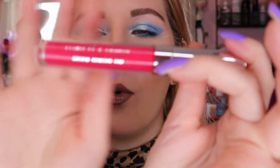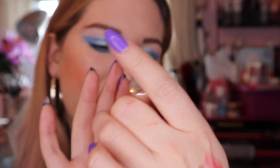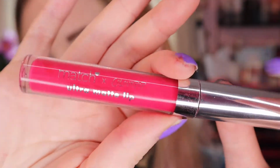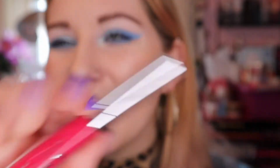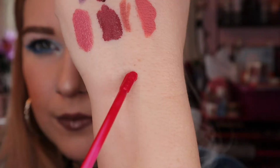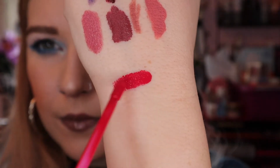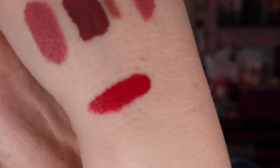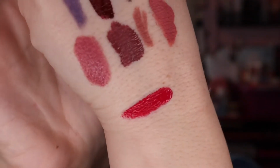First up is Mwah from Colourpop. This is an ultra matte lip. It was their collaboration with Match many years ago, but I just opened this maybe like a year ago. I think I've had this for like 3 years, but it was unopened in the box for like 2 of them. This is a hot pink. It feels kind of thick, so I'm not sure if the age is getting to it, even though it hasn't been open for that long, but we will definitely find that out this month.